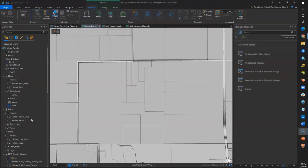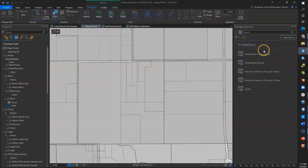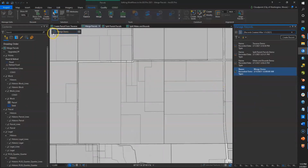The next editing workflow is merging parcels. The first step is to create a parcel record. Go to the heads-up display menu and click either Create Record or Manage Records. Since I have already created a record for this demo, I'm going to click Manage Records. I'll then select records created in the last 31 days and choose the record for this demo. I'll right-click on it and set as the active record. Our heads-up display now shows this record as the active record.